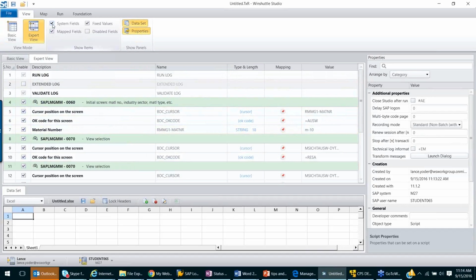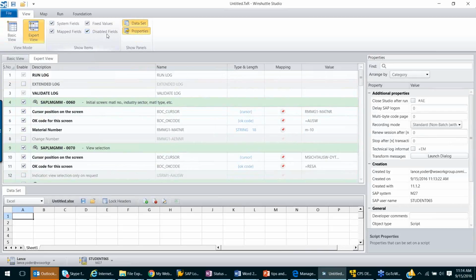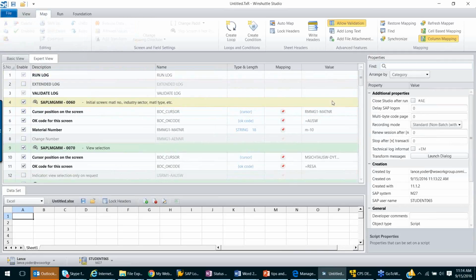So you could hide the system fields. You can show all the disabled fields if you want to see everything. So you still have those options to view. They used to be under the filters menu, but now all of those options are under the view. Let's go ahead and go to the mapping screen where we have our other mapping options.